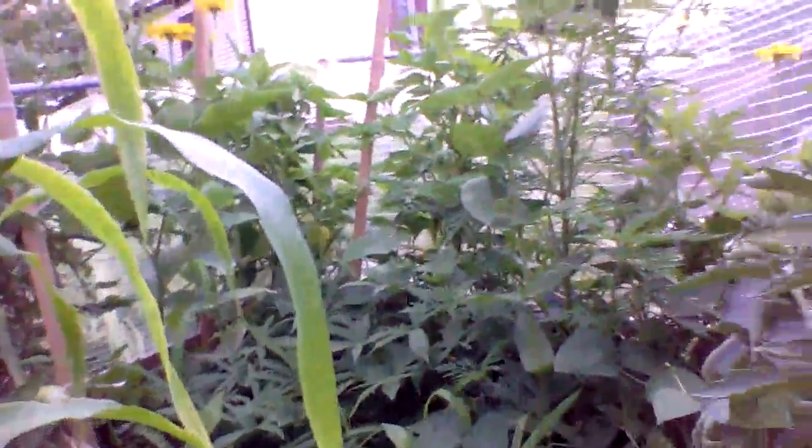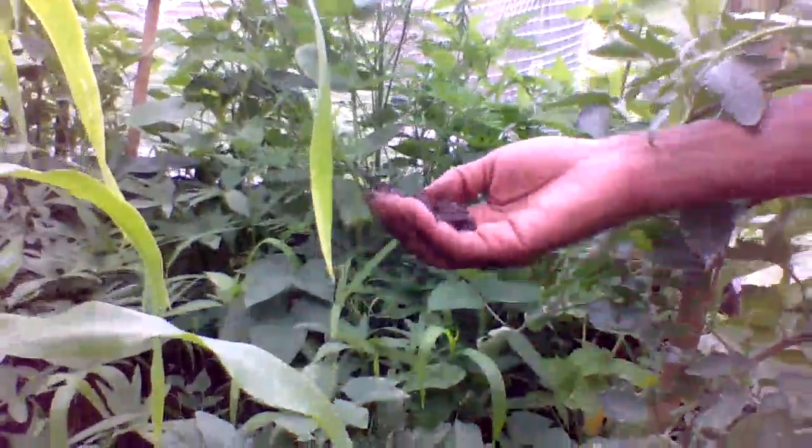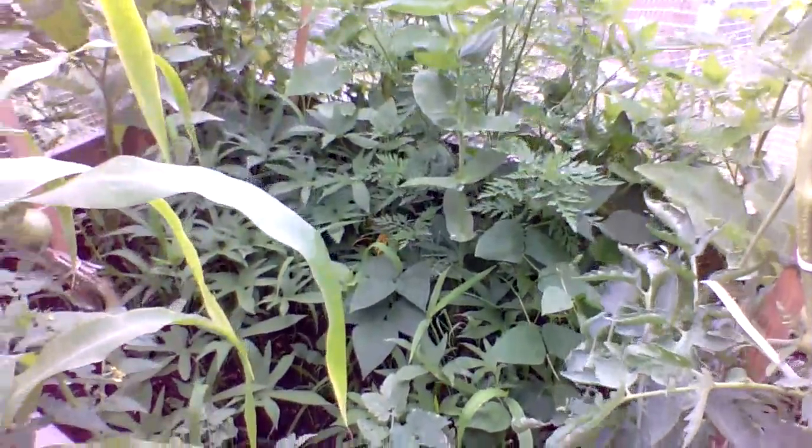Yeah, you guys. And also, when you overplant like this in a raised bed, my soil is so moist because of all the leaves and all the foliage. Look how moist that soil is in the heat of the day. So all that extra stuff is actually working to our benefit. It's keeping the soil nice and cool and shaded.